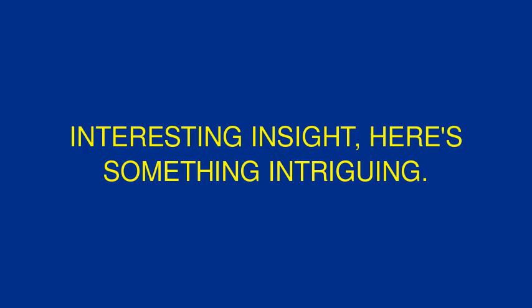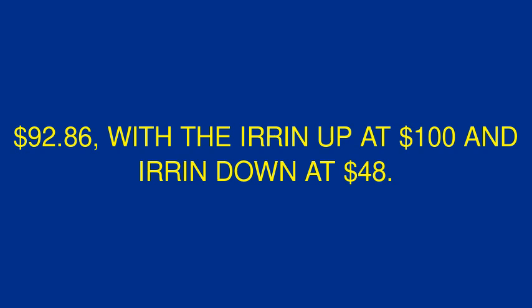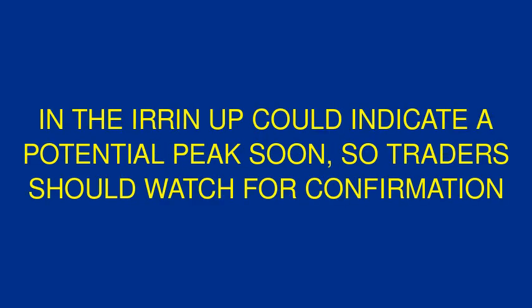Interesting insight. Here's something intriguing. The Aroon oscillator is at 92.86, with an Aroon Up at 100 and an Aroon Down at 48. This strong bullish signal suggests that new highs are being made frequently, and the stock is in a robust uptrend. However, the sharp spike in the Aroon Up could indicate a potential peak soon, so traders should watch for confirmation of continued strength.